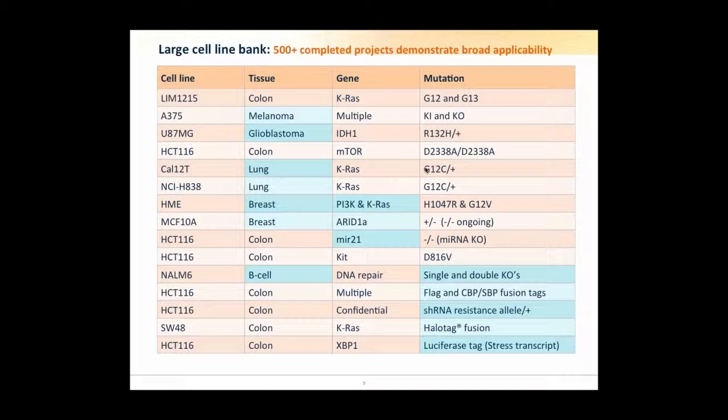All the way through to knockouts of specific genes, but also more subtle genetic changes such as knockouts of microRNAs. This is an example of all of the different types of cell line projects that we've recently completed.